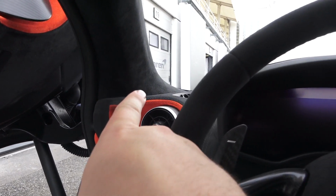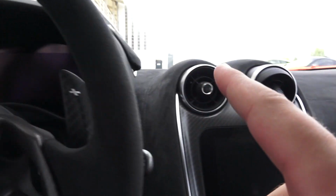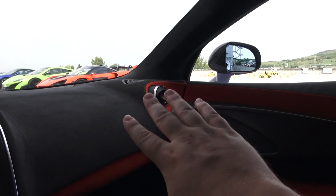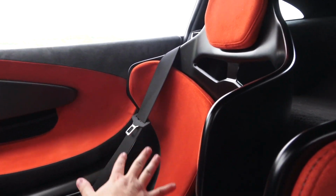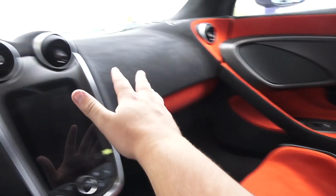I've also opted for McLaren orange stitching. So on this car, it looks like we have either chicane gray or ceramic gray stitching here, but I've opted for McLaren orange stitching to give it a little bit more pop because I wasn't going for this colored interior.